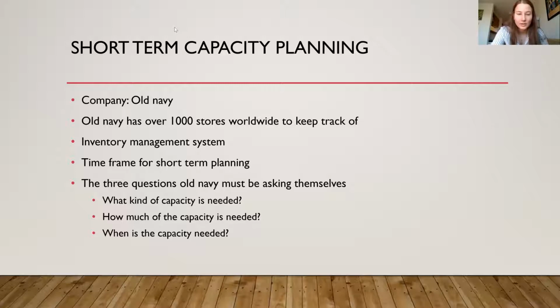They use their patented inventory management system in order to keep on top of their trends, allowing them to know what's selling and what they're looking for in the weekly, monthly, and quarterly sales, and what different people are buying and things like that.